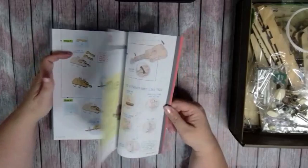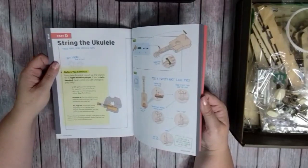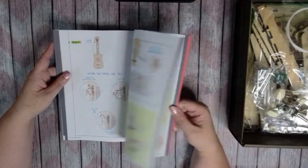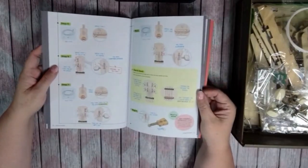So, more directions. This is going to be a lot of work. I really, really hope she lets me record this because I think it would be a neat thing for people to watch.